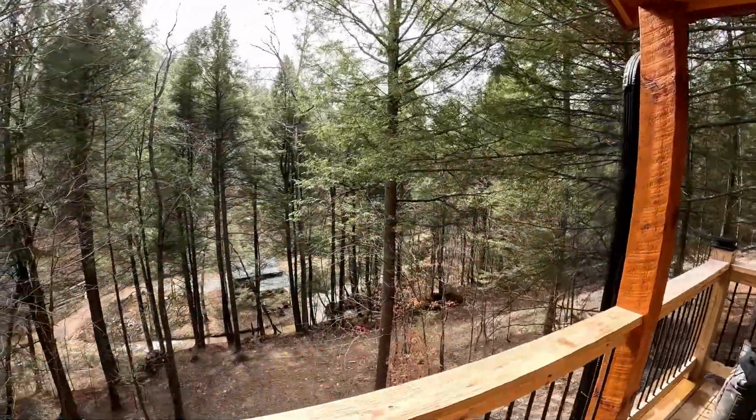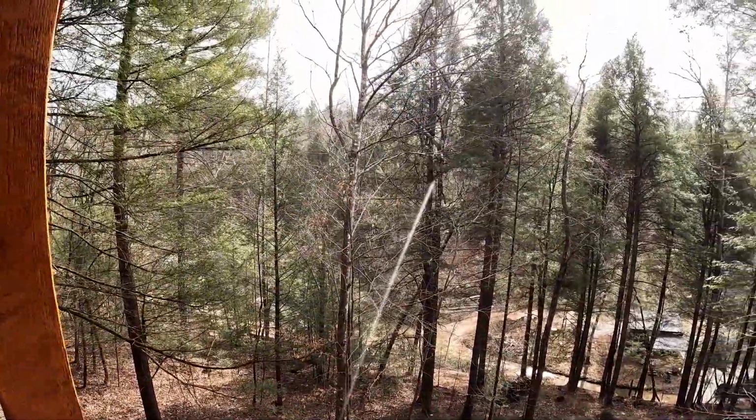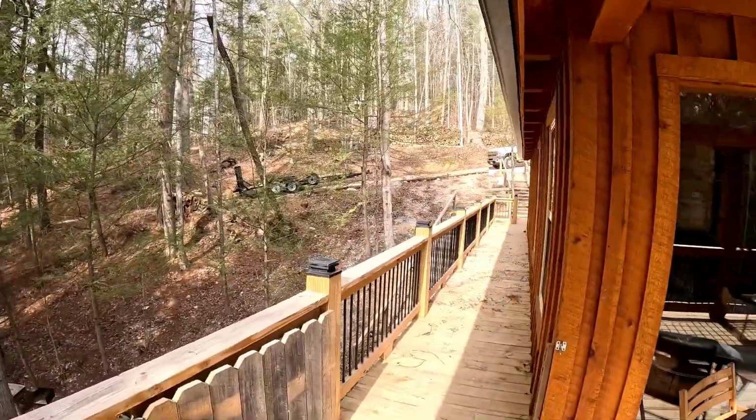See, look at that. It's nice. Take you out front. What a nice, nice spot. Big covered porch. Beautiful view, quiet. Wrap around deck, and we'll show you downstairs too.